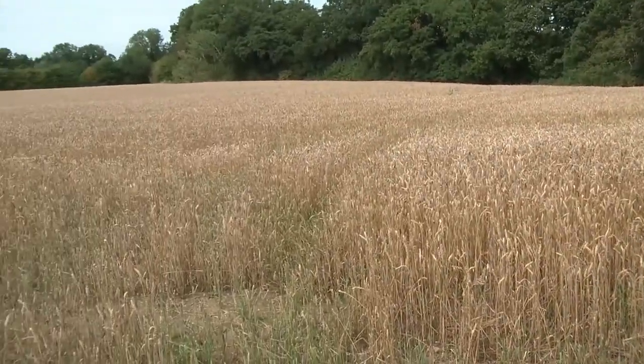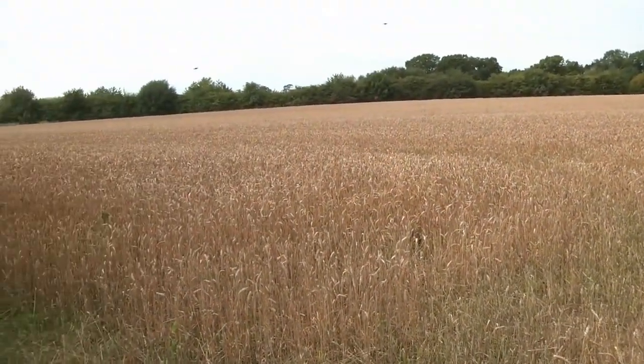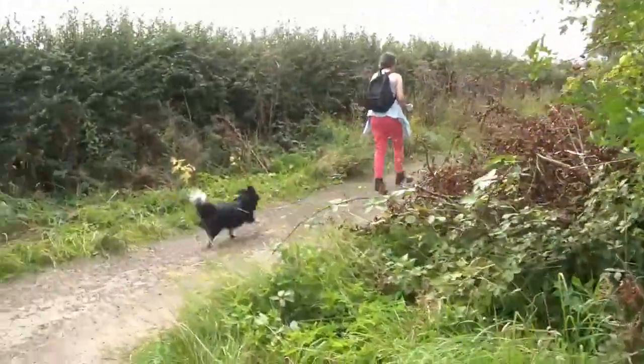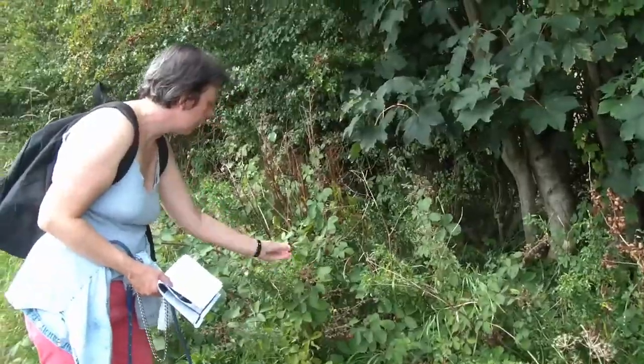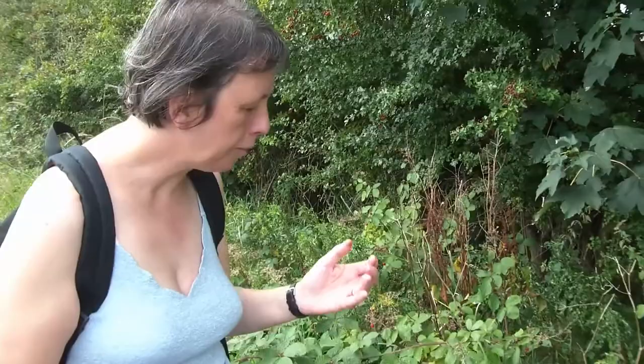August the 27th, and a field of wheat or corn is well and truly ready for harvesting very shortly. Sandra? Some nice blackberries ready as well. Are you foraging? I recommend them. This week.